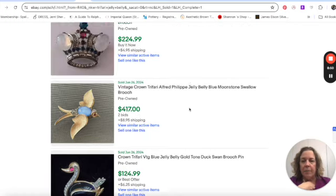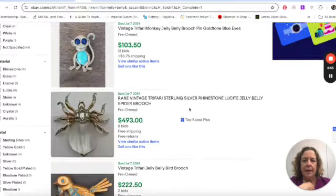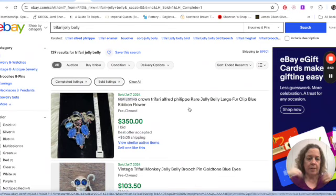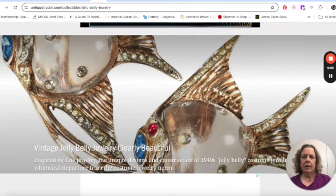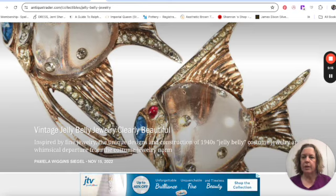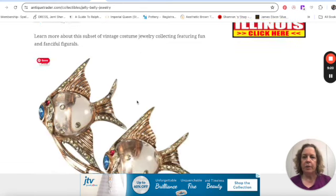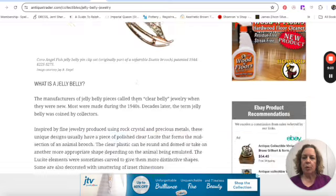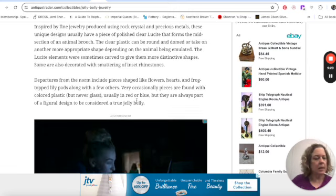Now, it came up, I guess, in the last 20 years or so that, again, some people aren't quite positive. From what I was reading, they were not quite positive about the whole thing. Here, let me see if one of my next tabs was information about this. So here are some other links I just wanted to share with you. This one's from Antique Trader. It's vintage Jelly Belly jewelry, and it talks about how collectors disagree on the background information. And here's some more pictures of it. Here's some more information.